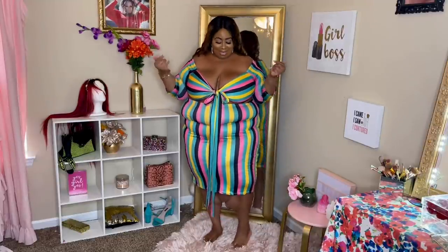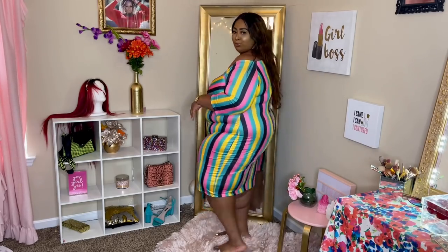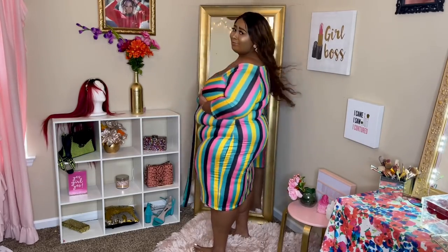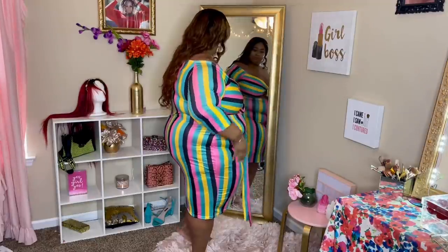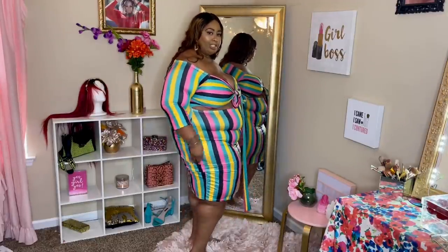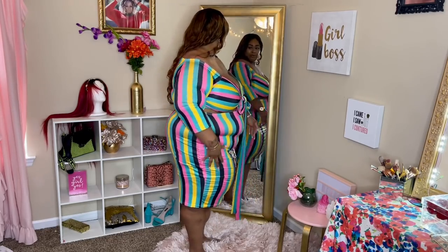What do y'all think? Okay, Lovely Wholesale. Y'all are not playing with them in the season, okay? What y'all think about this dress? I ain't even told y'all nothing about it besides it's a crop top in the front. So it's definitely stretchy. It's got a lot of room to it.